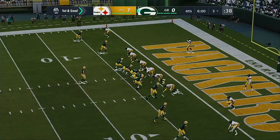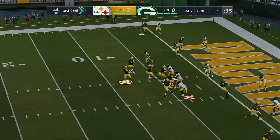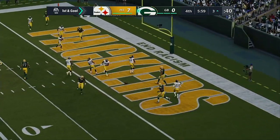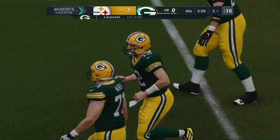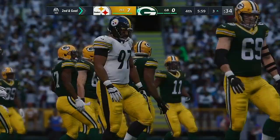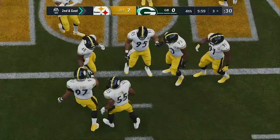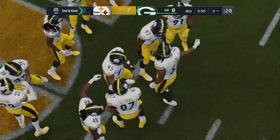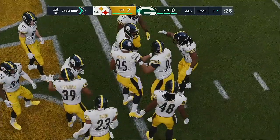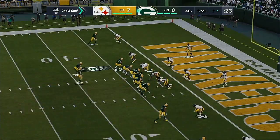A looming decision to make on the conversion, down 7. But first things first, they need to score as they come up on first and goal. To the goal line, but it's incomplete. Nothing doing there as the 13th play of the drive proves to be unlucky. And that throw behind his man, he missed him, incomplete. They'll go again from the 3 here on second and goal.